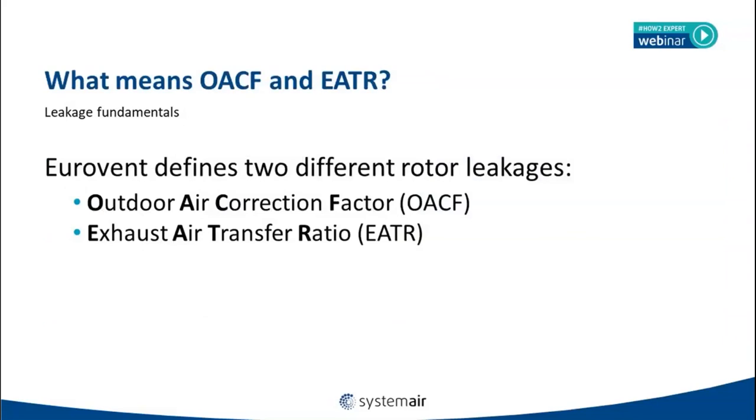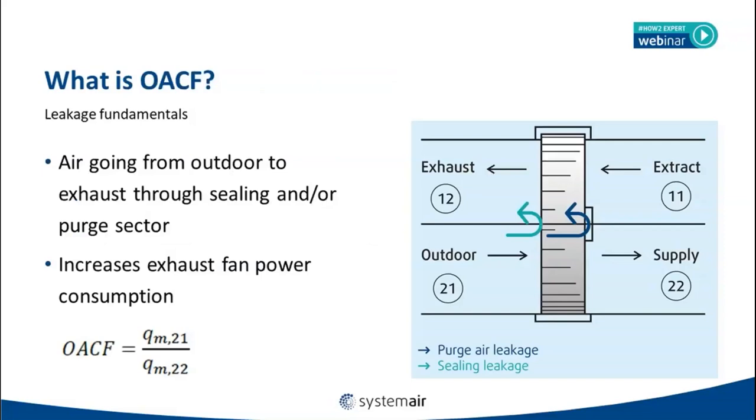Eurovent has defined 2 different types of leakages. That's the outdoor air correction factor, OACF, and exhaust air transfer ratio, EATR. OACF is the air going from outdoor to exhaust through sealing and or purge sector. OACF increased exhaust fan power consumption. Here, please note the different naming of the positions at the rotor. 21 outdoor air, 22 supply air, 11 extract air, and 12 exhaust air.